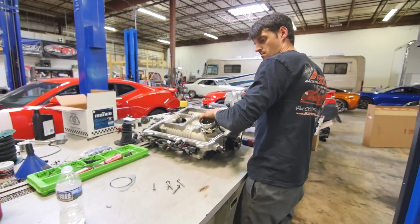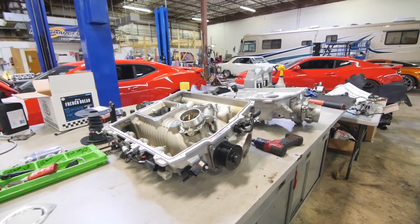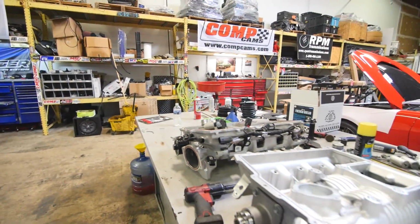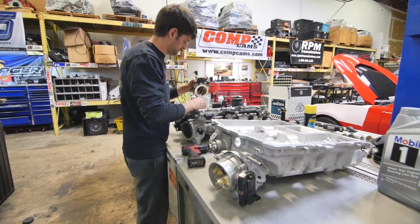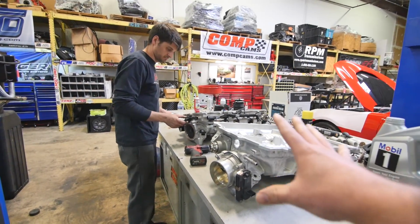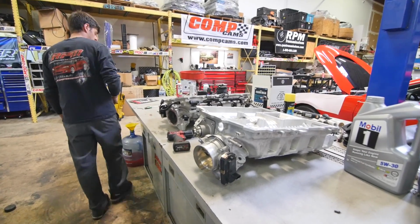Also, stay tuned for track numbers because we're not just a shop that just puts numbers out there. Race proven. Yeah, we're going to actually prove it. So yes, we are going to take this out to the track, find out what it does. Then we're going to continue doing more stuff. We're going to do, I believe, the cam and math after this. Yep. Okay. We will show you all of those in different stages.